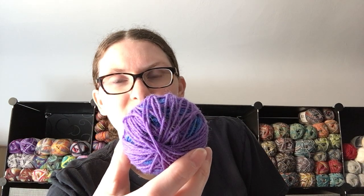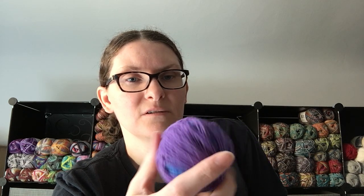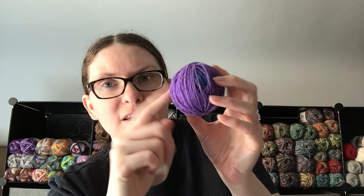So, yeah. And when I pulled out, after I did my first sock, I pulled out a whole color repeat. So I'm thinking about finding a solid color, maybe Opal or West Yorkshire Spinners, like a gray, and do the leg in the stripe, and then do the foot in a different color, or a solid color.